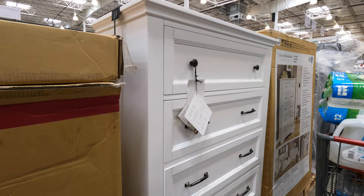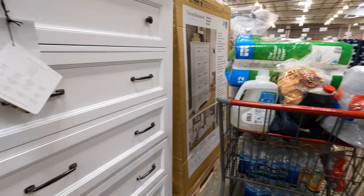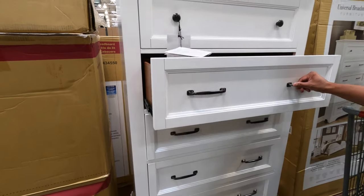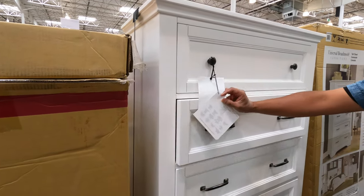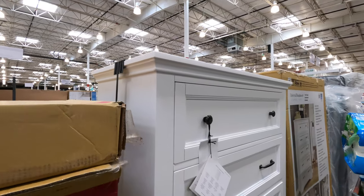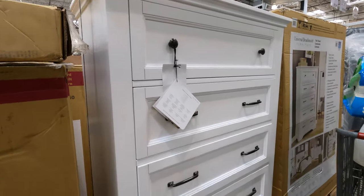Here's a dresser that caught our eye as I was showing you guys what's in our cart. It's really nice, but I don't see the price. It's not on the front tags or anything like that. It caught our eye because it seems like good quality and it's kind of narrow. Like it's $3.99 to me if there's no price on it. Yeah, I don't think so. It's kind of narrow for a dresser.